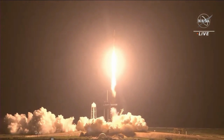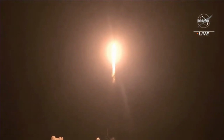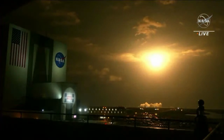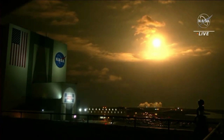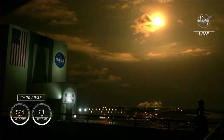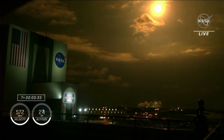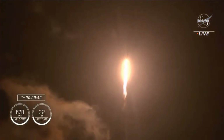4 astronauts from 3 countries on Crew 2, now making their way to the one and only International Space Station. The vehicle is pitching downrange. 9 Merlin engines on the first stage providing 1.7 million pounds of thrust. Hearing good calls on first stage performance so far. Seconds into the second rotational crew mission on board Dragon and Falcon 9.